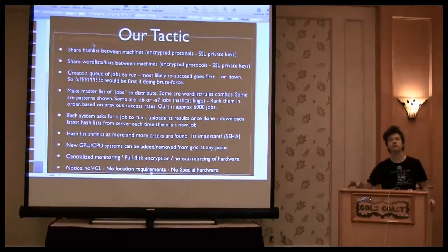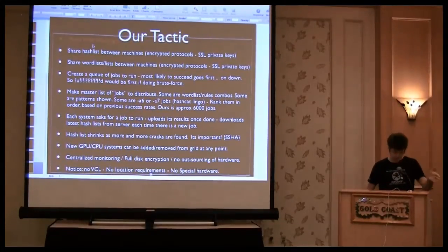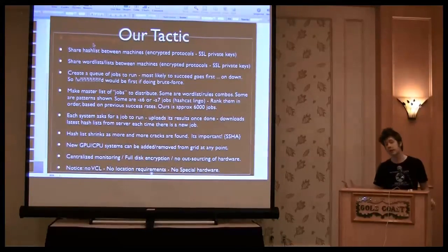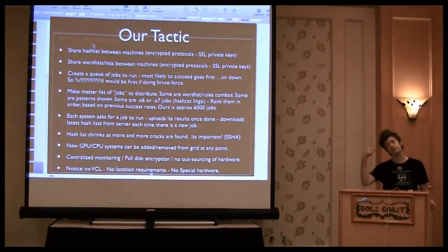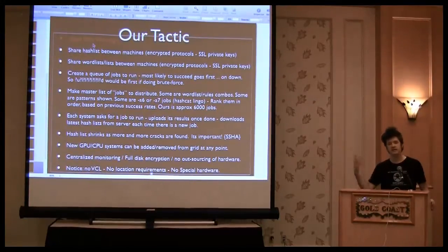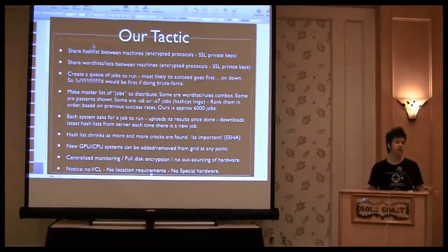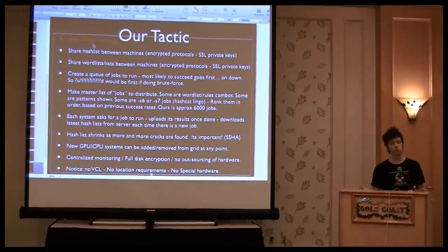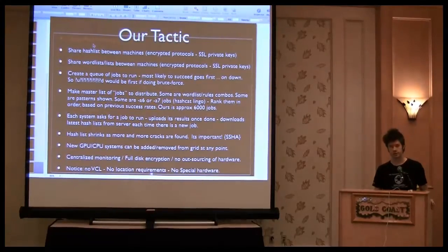You share the word lists. You have a central place where all your word lists are, and you share them between all the machines. Same with your rules. If you make a custom rule, you put it on one machine, it's distributed to all the other machines, and therefore used the next time they do that. That's a dynamic process, it's in flux. If you figure out a new type of word or a new type of rule that totally destroys, you put it in a centralized place, and it's sent to all the other machines in the grid.